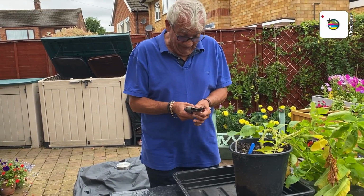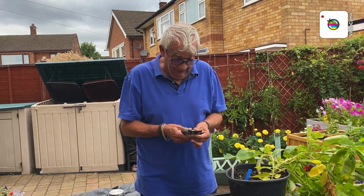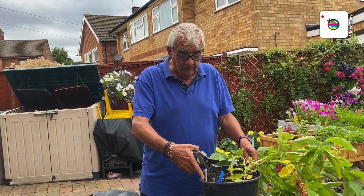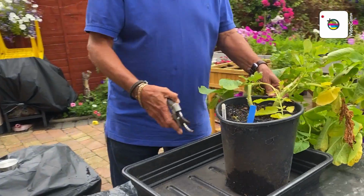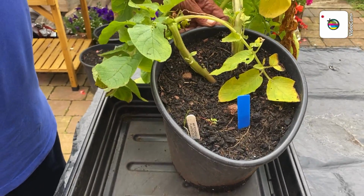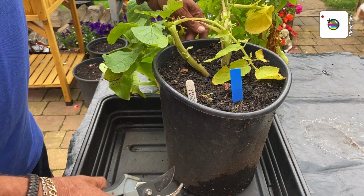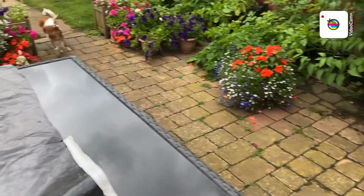Right, morning folks. I can never get these undone. That's it. Right, just show them out of this bucket, Jim. The shape it's got. Oh right, yeah, it's gone kind of oval. It's more like an egg than it was round when we first planted. So we're hoping for mega potatoes.